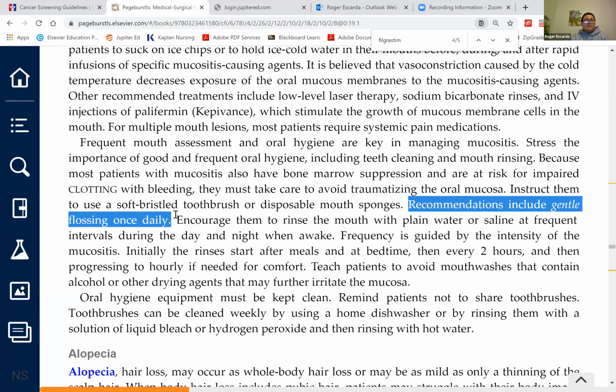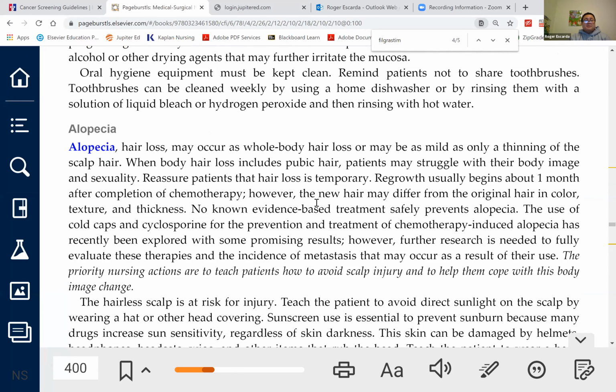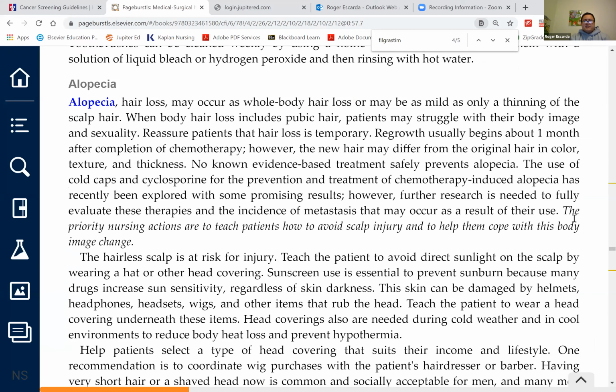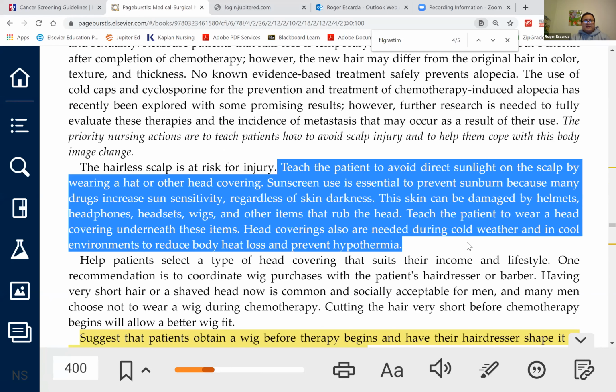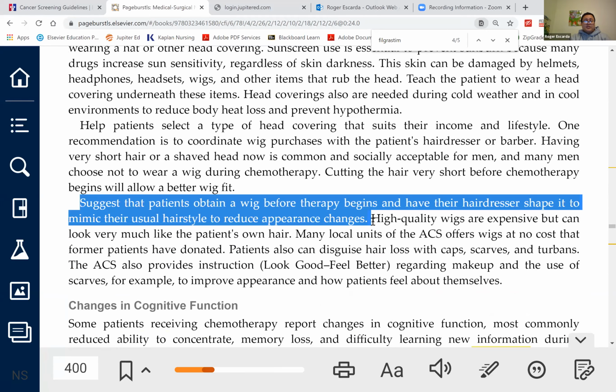Plus, at the same time, you're keeping your mouth clean, so that would eliminate the possible contradiction. Alopecia. Hair loss can be on the head or whole body hair loss. You have protections here on protecting the injury of a hairless scalp, because normally we have hair, the hair protects the scalp, but since it's gone, then the hairless scalp is prone to injury. So here are your interventions. Protect it from the sun. Be careful about the headwear that you're applying, especially the wigs. Okay. The suggestion here is they pick out a wig before they lose their hair.